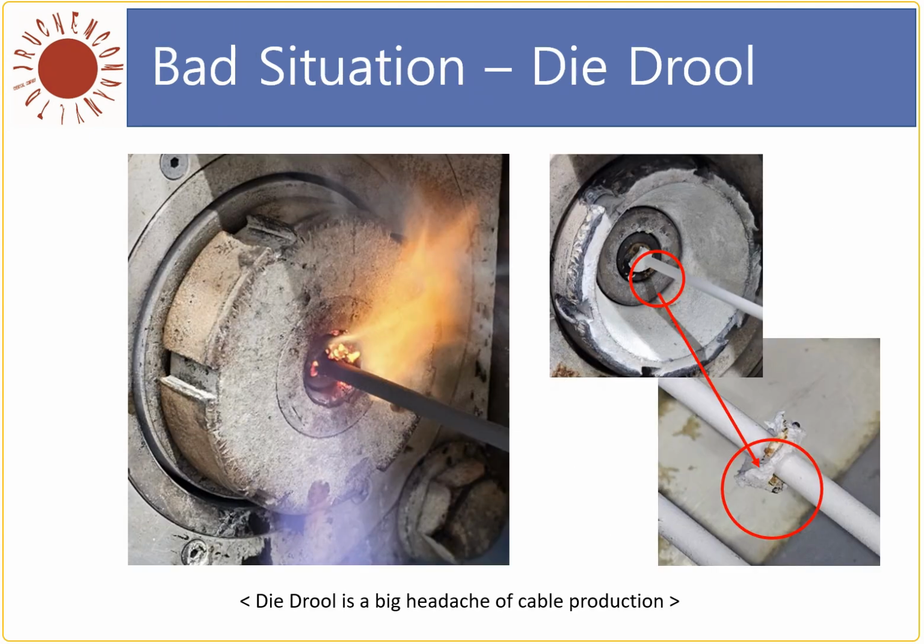This is the bad situation due to the die drool. Because of die drool, customers cannot produce the cable at high speed. In order to blow out the die drool, many customers use a torch, but it is extremely dangerous to use a torch in the factory.